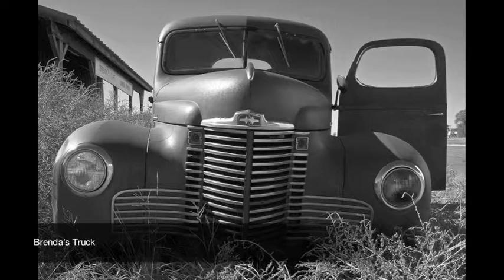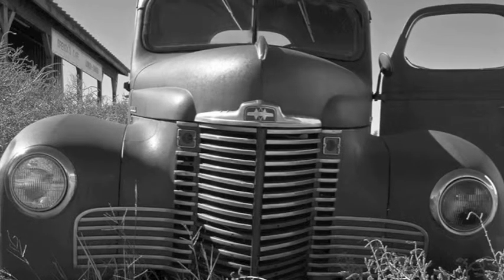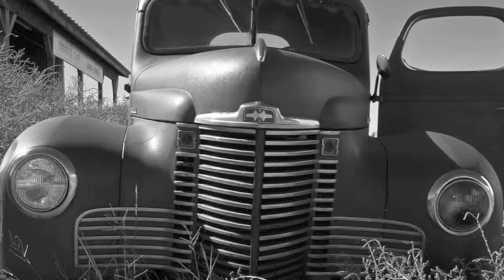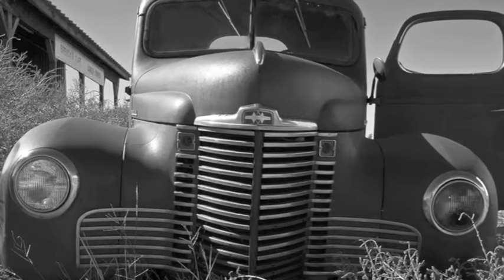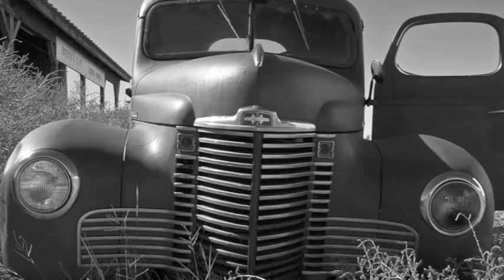This image is Brenda's Truck. It's of an old International Harvester truck lost next to Brenda's Cafe. This truck, the body shape is just really compelling, and you've shot it from dead on in the front, which is a very compelling angle too. The tonality and the texture in the truck body itself, as well as the detail in the grille and the headlights, it's really wonderful. It's a great job.